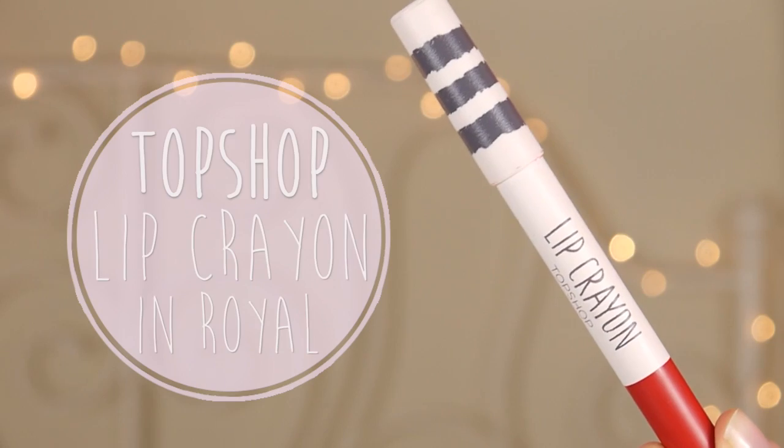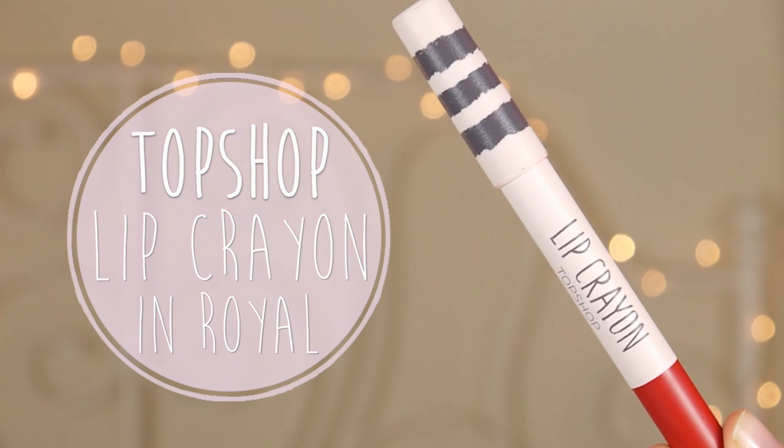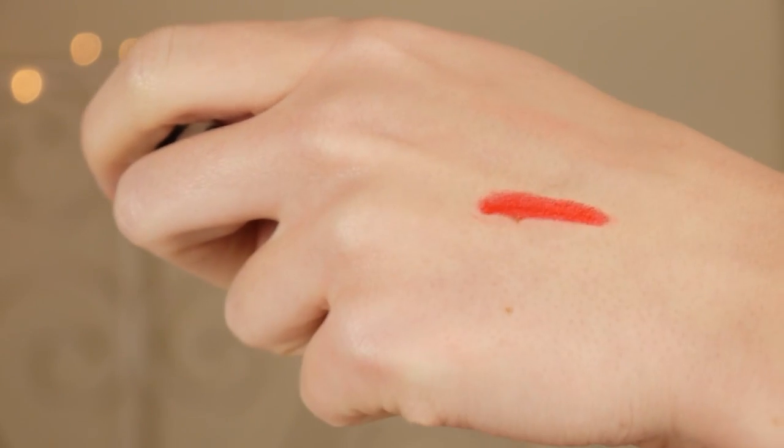This was like my little Christmas present to myself, prescription glasses. Wow, pushing the boat out there. So the next thing is this lip crayon from Topshop, and it's in the colour Royal, sort of bog standard red colour. It's not too bright and not too dark, so it's a really nice wearable colour, and it just stays on your lips. Oh, okay, this lid has a life of its own.